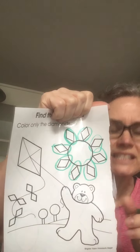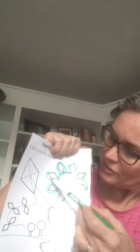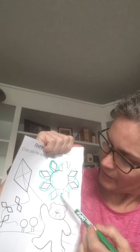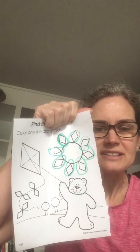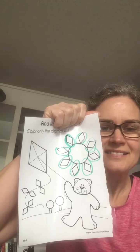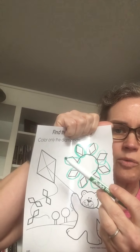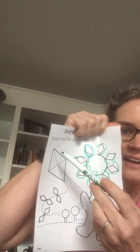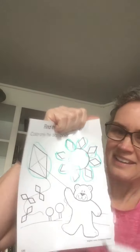Let's count how many diamonds there are, okay? One, 2, are you helping me? 3, 4, 5, 6, 7, 8. Is that all the diamonds? Oh, I see a big one. Do you see a big one? What shape is the kite? You're right, it's a diamond. Let's circle it. Is that all?